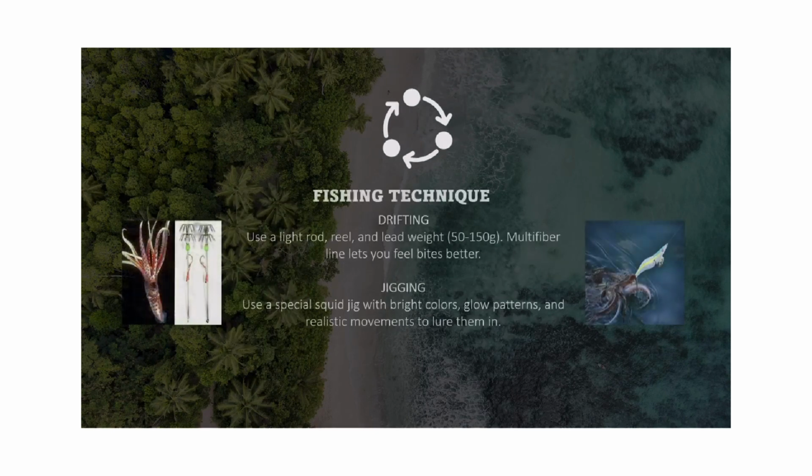Next, the most popular method for catching squid is drifting a lead weight of between 50 and 150 grams, a light fishing rod, and a reel. Another well-liked technique is jigging with a specialized squid jig, which frequently has vivid colors, patterns that glow in the dark, and lifelike motion designed to draw squid.